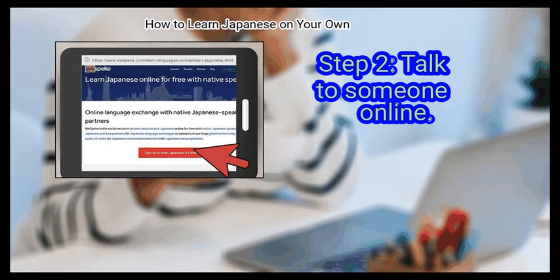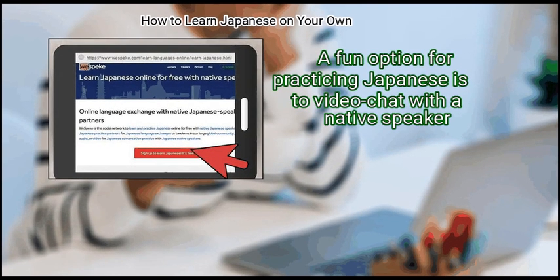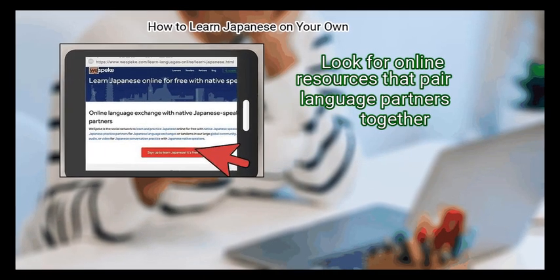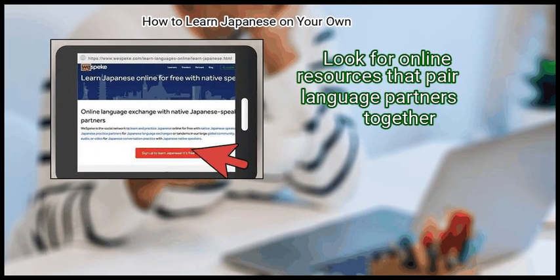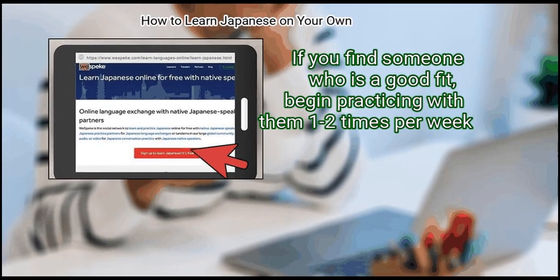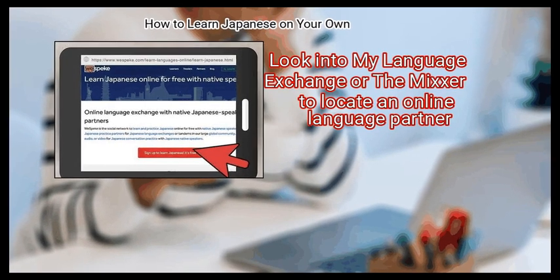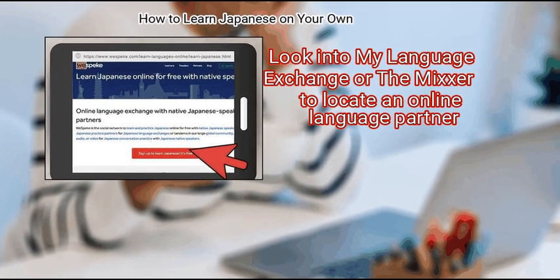Step 2. Talk to someone online. A fun option for practicing Japanese is to video chat with a native speaker. Look for online resources that pair language partners together. If you find someone who is a good fit, begin practicing with them 1 to 2 times per week. Look into My Language Exchange or the Mixer to locate an online language partner.